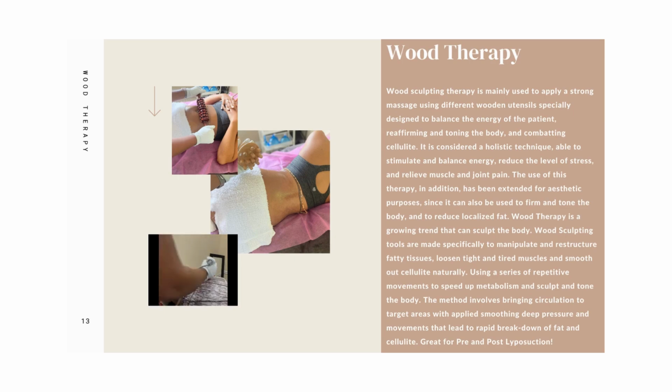If I want to help eliminate cellulite or contour the body, I may use this mushroom tool, or you can use your regular roller tool to help break that fat down as well. Wood therapy is considered a holistic technique, and you're able to stimulate and balance energy, reduce the level of stress, and relieve muscle and joint pain. The use of these particular tools, in addition with any body sculpting services, definitely does help firm and tone the body, and it does reduce the localized fat.